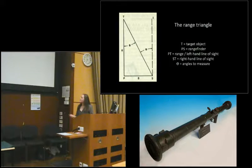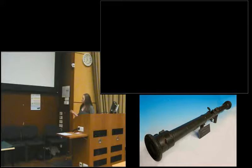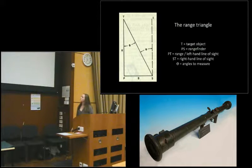So how do they work? Most rangefinders work by measuring the angle of convergence created by the two lines of sight from each end of the rangefinder. In our diagram here, T is the target object, and PT and ST are the two lines of sight from the rangefinder. Where they converge, we get the angle of convergence. This is determined by two things: one is the range of the object, and the other is the length of the rangefinder.